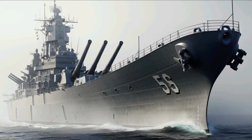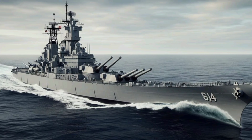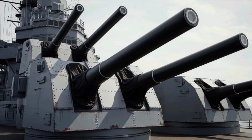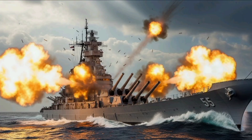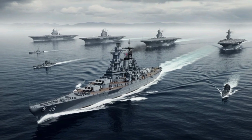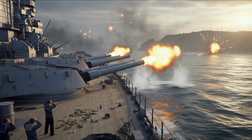Designed to escort fast aircraft carriers while simultaneously outgunning any enemy surface vessel afloat, Iowa was the ultimate hybrid. Speed, armor, and firepower unified in one unstoppable warship, stretching an immense 887 feet in length and displacing over 57,000 tons fully loaded. USS Iowa was longer than many World War II aircraft carriers.